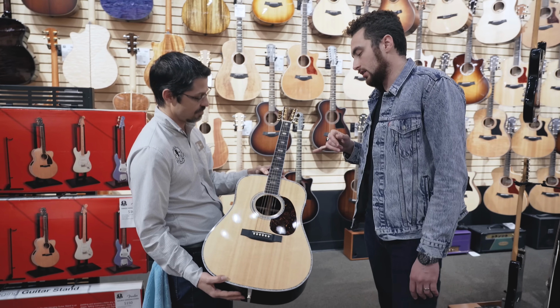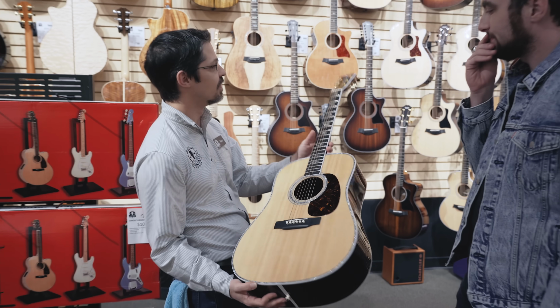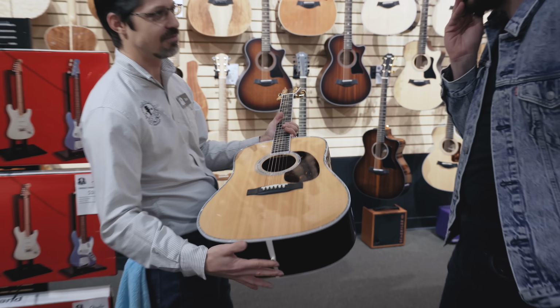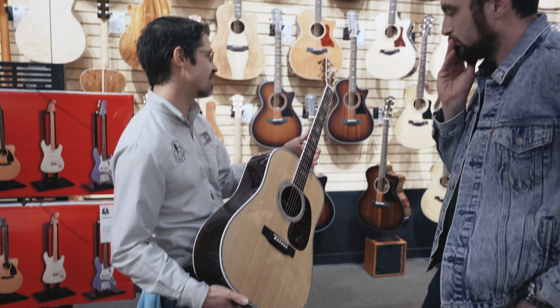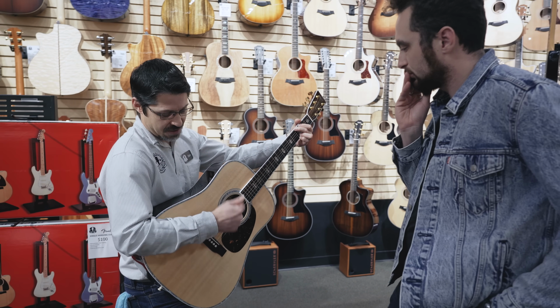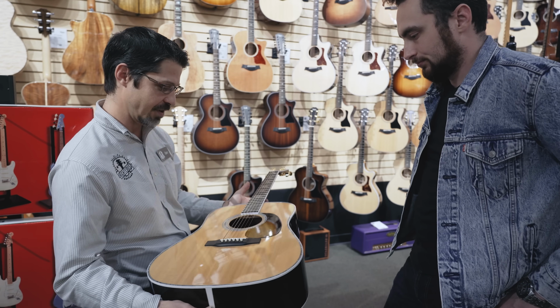All right, so this is the heavy hitter. Yeah, this is your classic Martin. It's a D41. It's rosewood, Sitka spruce. It's a big dreadnought. Yeah, it's a hard hitter and it's loud. I mean, it's a really loud guitar. It's also a good measuring stick. We've all heard it a billion times. Yeah. So yeah, I think that'll be perfect for that. All right.